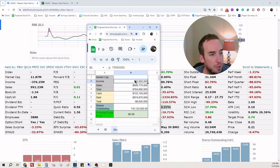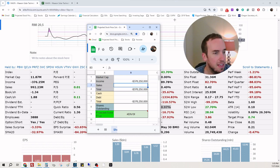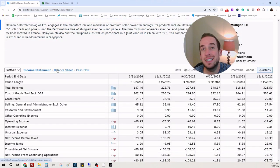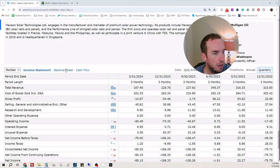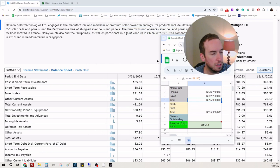Okay, so let's just clear out this proprietary $1 million calculator. Okay, I only cleared the market cap if it's over 1 billion. Far from that. So income is negative 376,250,000. Sales is 992,230,000. All right, cash on hand. They did have some good cash. Cash, where are you at? Okay, they have $105 million flat.